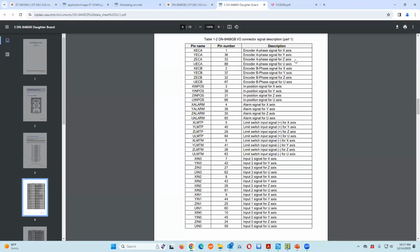It's got your encoder connections for all your axes. It's got your in-position signals, alarm signals for going past limits, limit switches if you have them, and inputs for the axes. These would be for like monitoring stops and limits that you want to move to.